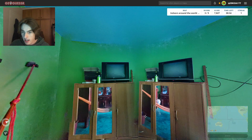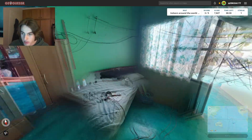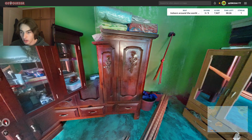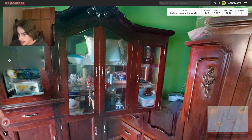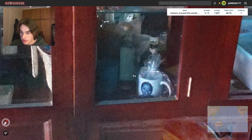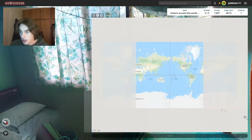Feeling Latin American again, I think. Could be Africa, but feeling Latin America here. It's got to be like Brazil or like Ecuador or Peru or something like that, judging by how the building's painted, and it's a little dilapidated as well. Okay, there's a person. Maybe she could be Brazilian, not sure. Yeah, I'm just going to go for Brazil here.